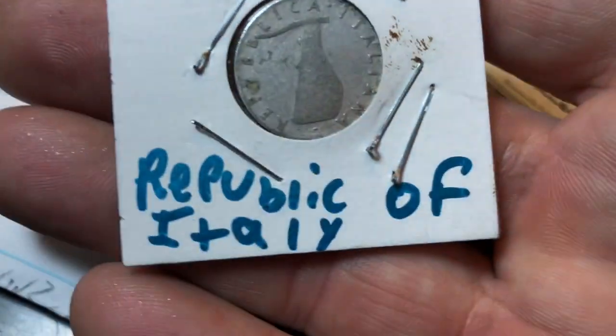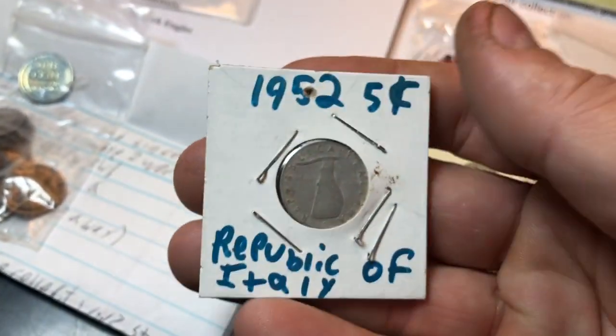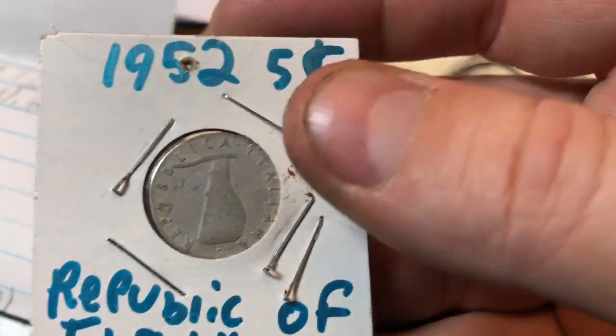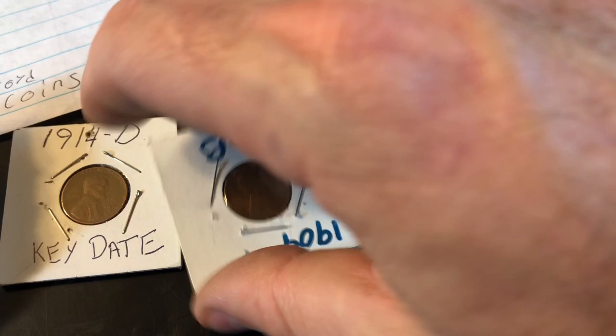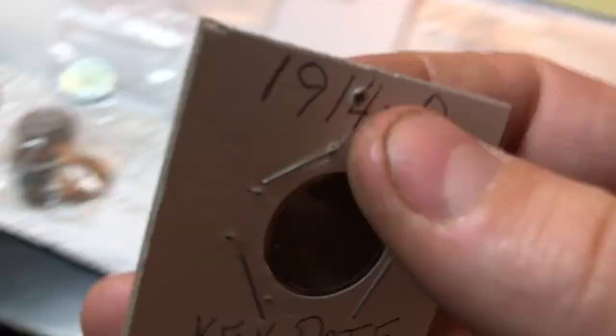And then finally, a 1952 Republic of Italy, 5 cents. All right. I'm assuming you want me to sign the backs of all these. So I will definitely do that off camera. But I'll definitely sign the backs. And are you kidding me? Beautiful. Wow.